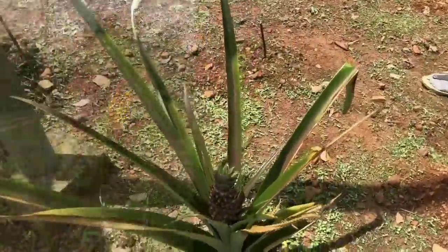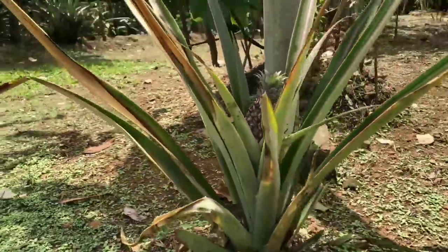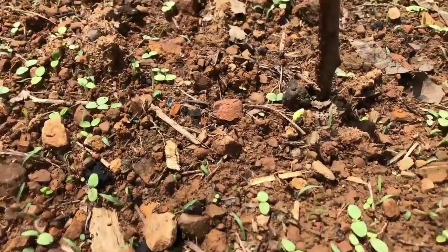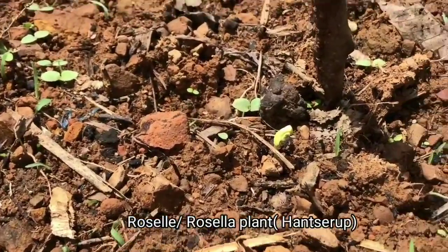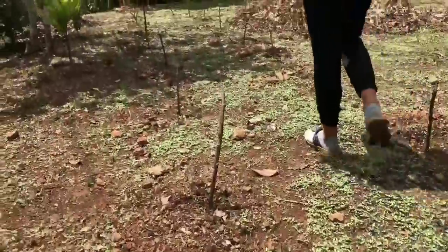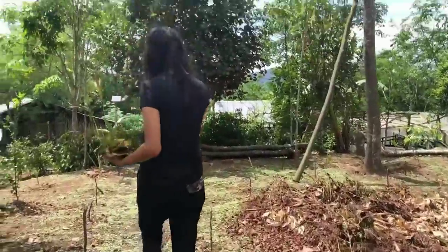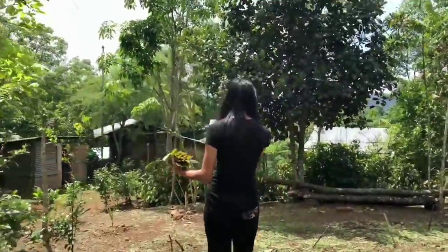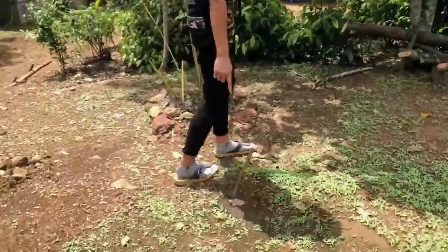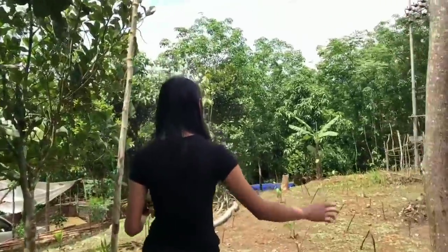These are pineapples. And this stick right here, if you can see, they are growing already. My parents have planted Russella. These are all Russella plants. This is coffee. These are corn for this area.